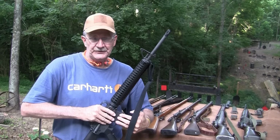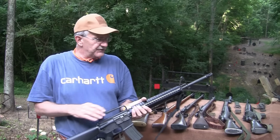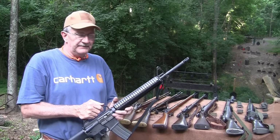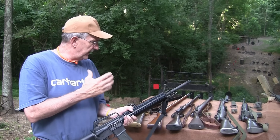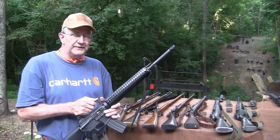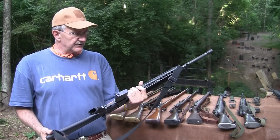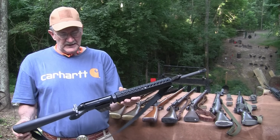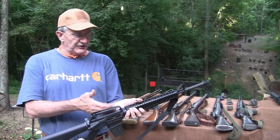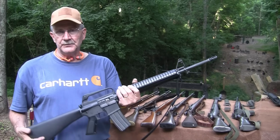Now, this is an A2, and I don't have one of the old ones, the Vietnam era. Like I say, the guns that I brought out, I happen to have almost everything, except for the Krag, that pretty well represents that era. This is as close as I can get. This is an early A2, and it's aluminum and plastic and polymer, so this was a big switch.